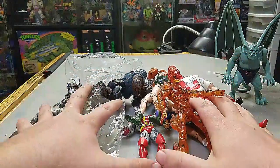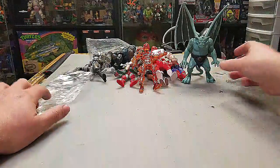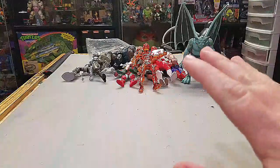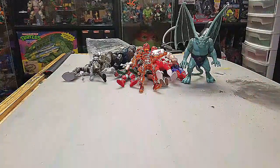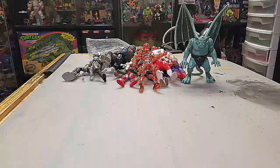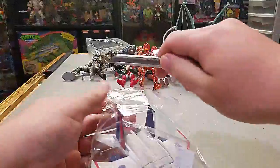So, I'm going to slide all that stuff that direction. We'll put that pile of loose figures over there. I would have been pretty happy with just finding that stuff. But then, I found some really cool stuff. If you're not a Transformers fan, you can go ahead and stop watching now because the rest of the video is going to be just Transformers.